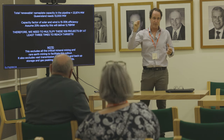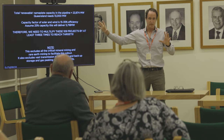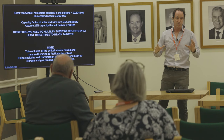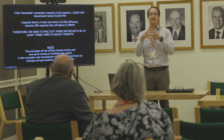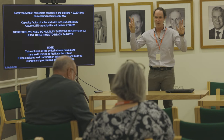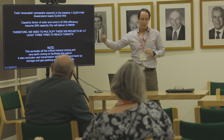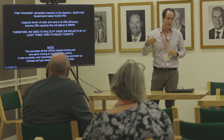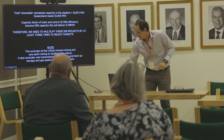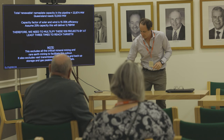So we need to times that by three, roughly. So at least three. So all those projects you saw in Queensland, that 110 projects, we need to times that by three to try to give us baseload power for this state. And I mean try, because it's still a delusion, you can't do it. But this also excludes all the critical mineral mining, the transmission infrastructure, the substations, the firming of the system, all the other stuff. And you need to back it all up with gas peaking plants when it fails.